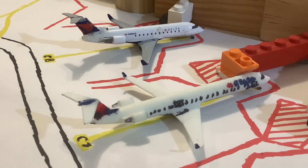But yes, this one will not be heading out until tomorrow, on the 2nd of October, where it will be heading out to Brainerd, Minnesota, another Brainerd flight. So shout out to all the folk up in Brainerd, all my Brainerd viewers. I don't know if I have any, but if you are out there, shout out to you.